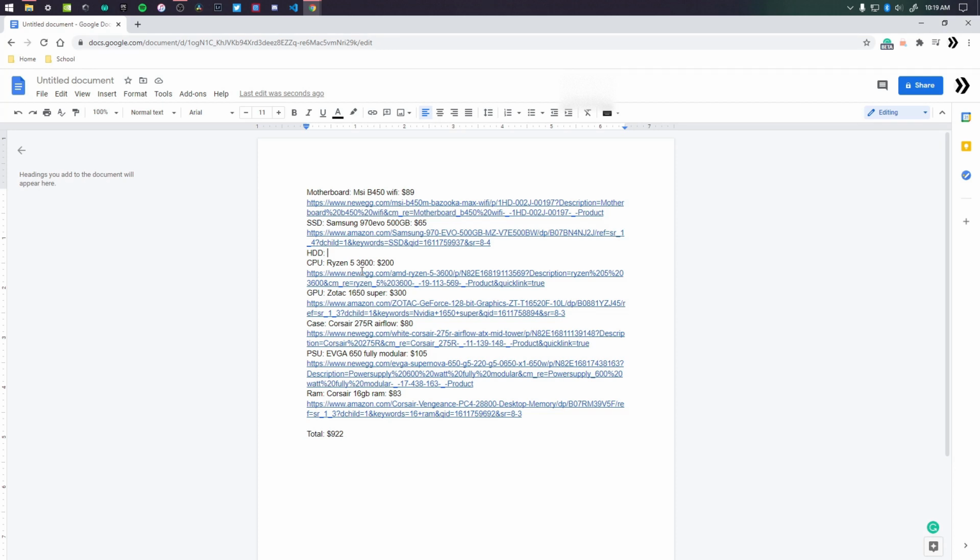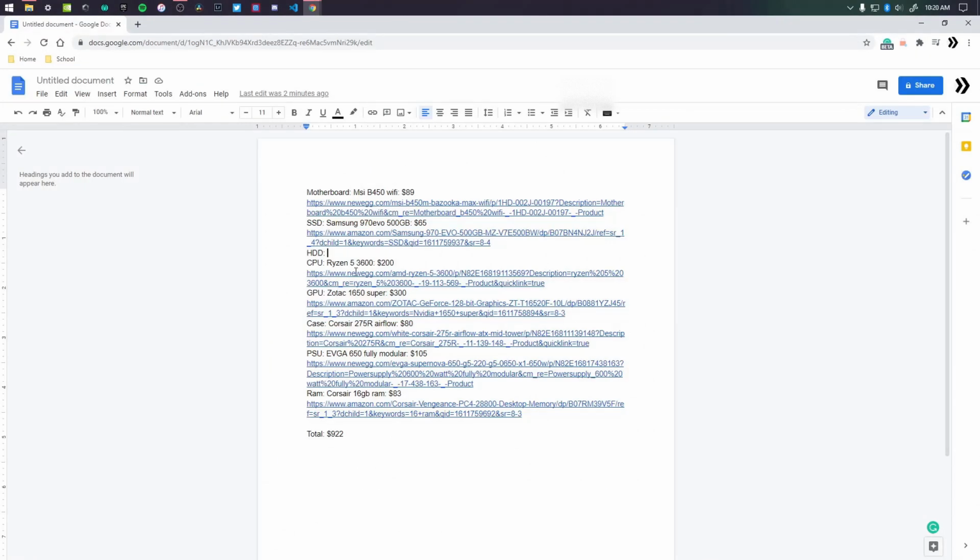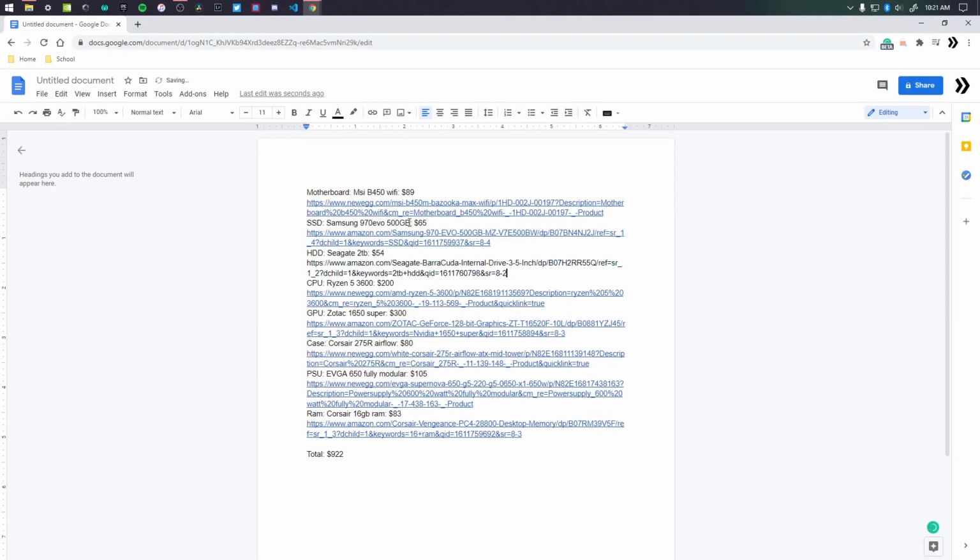So let's go there. So right here we have the 2 terabyte Seagate Barracuda, and it's 7,200 RPM, which is not that bad. So let's add this to our build, and it's still going to be under $1,000. So we still have more room to upgrade our, let's say, GPU or something else. So let's do that right now. So the overall cost right now is $976, which is still under $1,000.